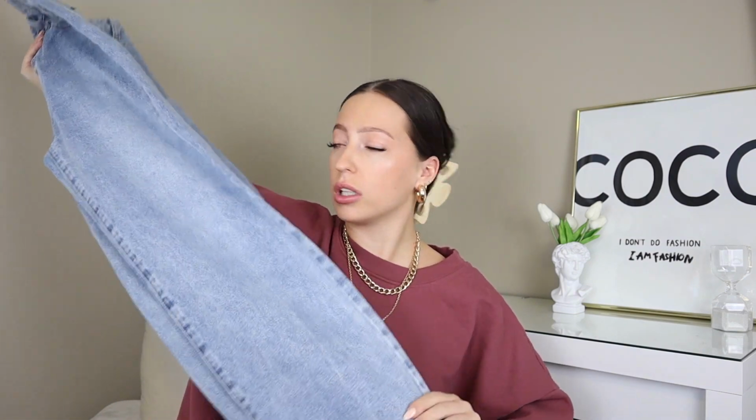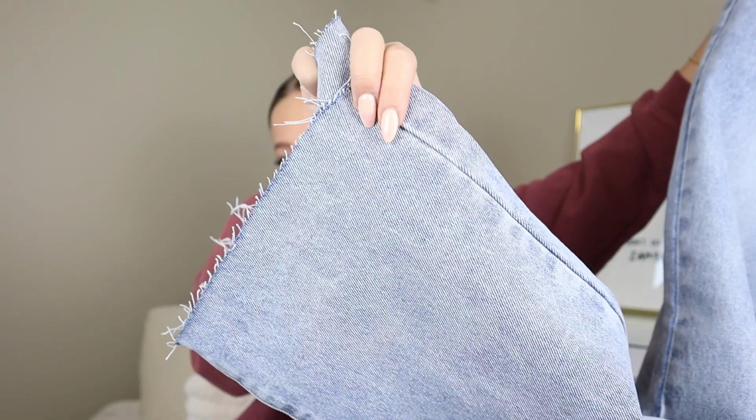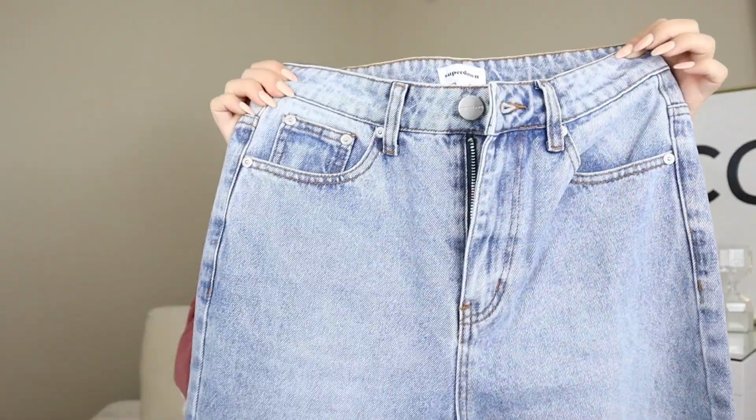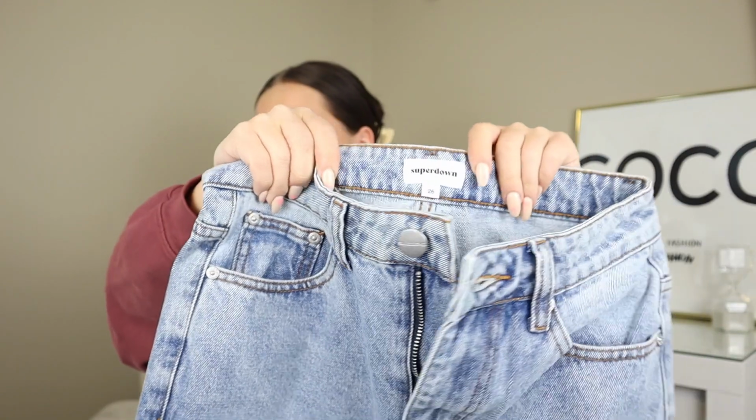Next item I grabbed are a pair of jeans. These are a simple little straight leg jean. They do not have any rips, which I personally love. A denim with no rips. They have a raw hem, which is also my absolute favorite. They are high-waisted and from the brand Super Down.